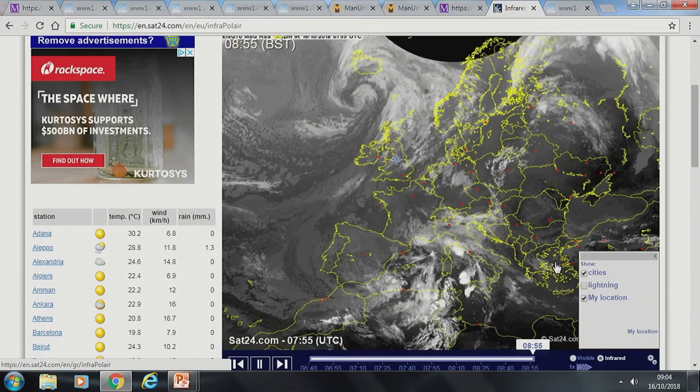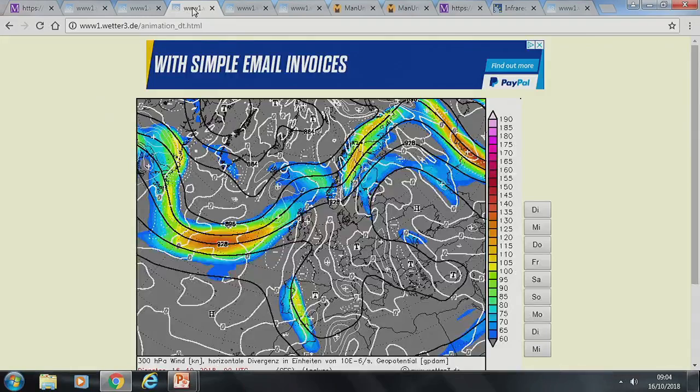Okay, so yesterday I was talking about convergence and divergence. Now this plot here shows the wind speed at 300 millibars. That's what the colours are. The colours denote wind speed, and these are in knots, so divide by 2 to give you metres a second. And then this jumble of lines, these white lines, denote the patterns of divergence. It's really hard to see.